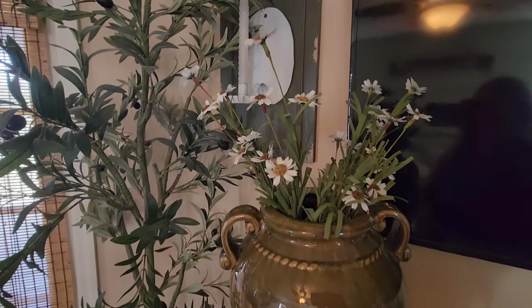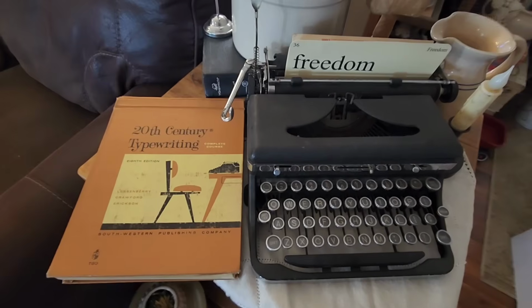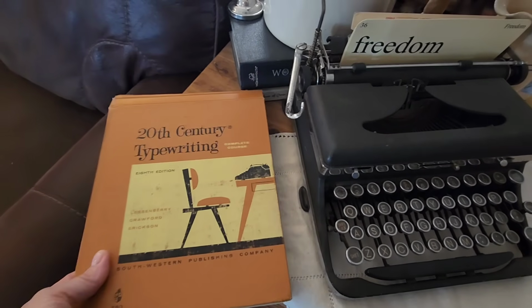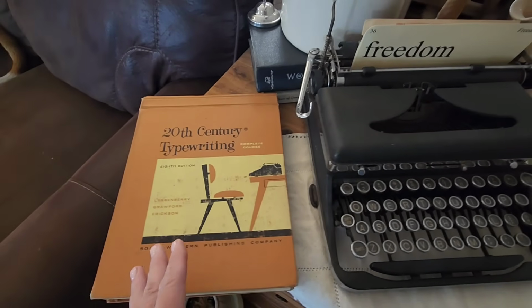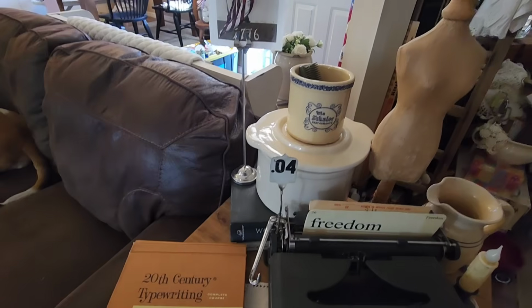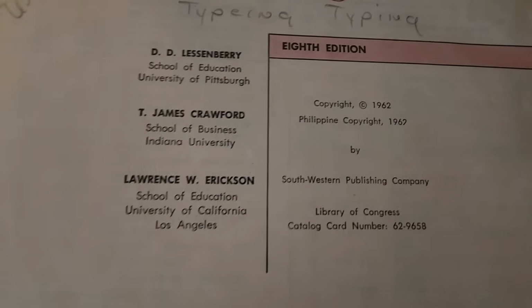And I just put a little spray of flowers in it. So this is something that I got, and I thought it was going to be very expensive because this particular store in this location, if they see something that could be worth a little money, that's a little bit old, they usually go crazy with the prices. But I got this 20th century typewriter from 1962.